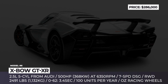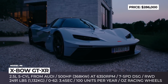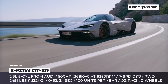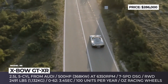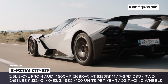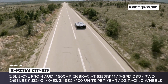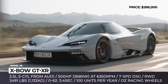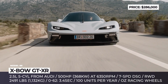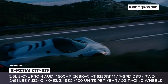KTM Crossbow GT-XR. The latest iteration of the Crossbow Racer is ready to impress passerby drivers since it is completely street legal. Based on the Crossbow GT2 track car, the model has a carbon fiber monocoque that weighs just 196 pounds, while altogether it tips the scales at under 2,500 pounds. This means that the Audi-sourced 2.5-liter four-cylinder with 500 horses rockets the XR to 60 in just 3.4 seconds.